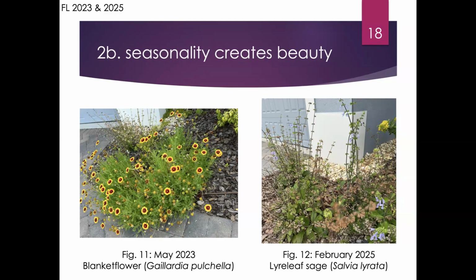That is just the seasonality that comes across when you're talking about wildflowers and when you're talking about native gardening, right? We have the advantage of having various wildflowers that come into season, and we have a long enough growing season that we can show them off. So why don't we do so? Why don't we make use of the fact that we have that seasonality?